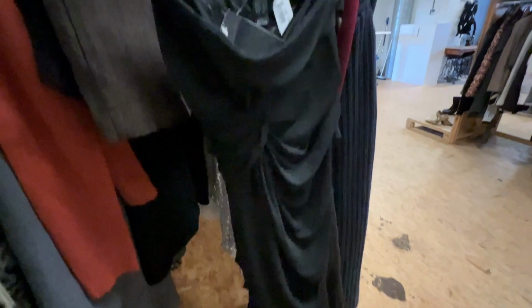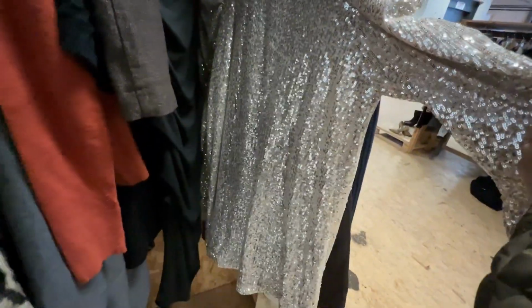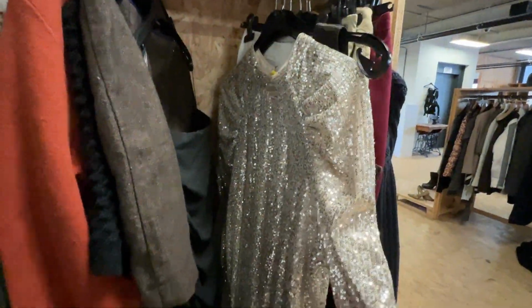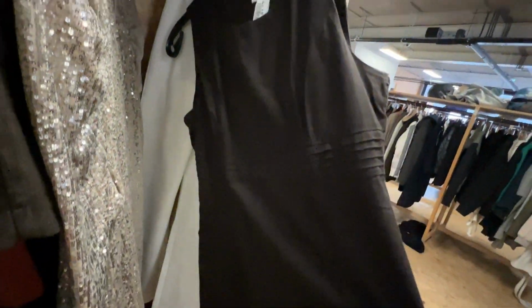The first thing that I tried on was this adorable dress. However, it was fast fashion and it just didn't really feel very nice on my skin. Then we have the sequin dress. I kind of already explained why that one went back. This brown dress did have potential, but it just really wasn't fitting me in a flattering way.